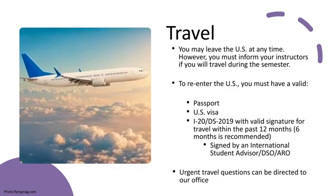We're now going to talk about travel. You may leave the U.S. at any time. However, you must inform your instructors if you're traveling during the semester. To re-enter the U.S., you must have a valid passport, U.S. visa, your I-20 or DS-2019 with a valid signature for travel within the past 12 months.